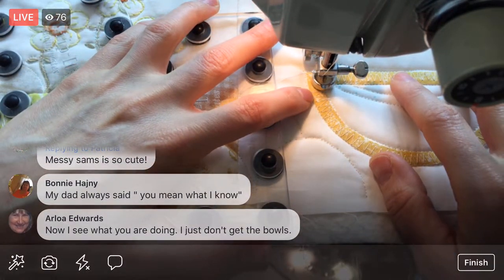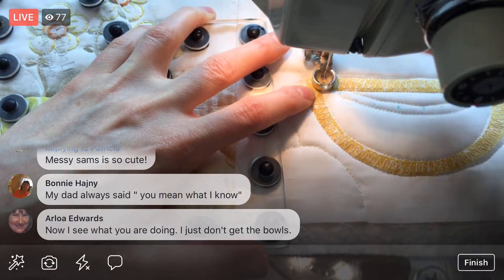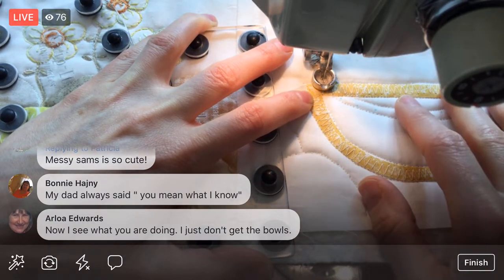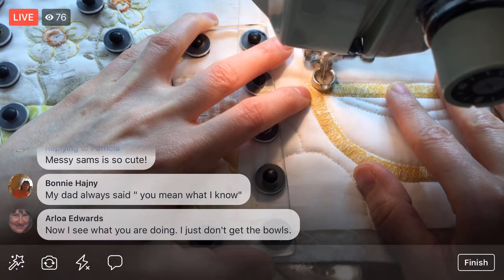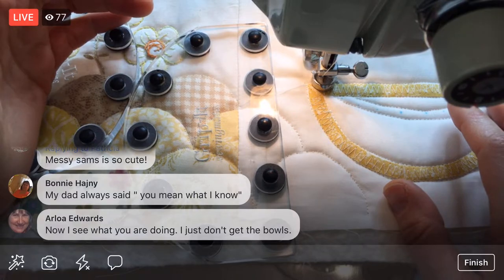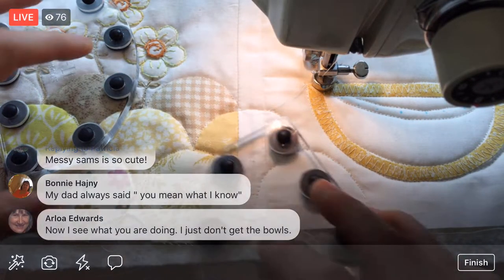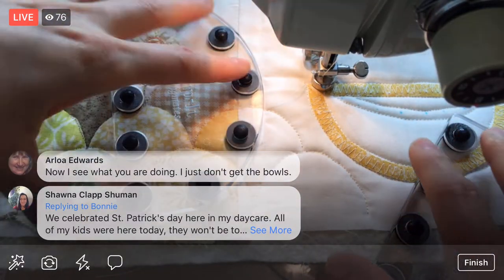All right, I'm going to do another jump. I'm going to just jump up to this next area. Come on. And we're going to do the same thing. So when we're done, I'll have to cut all these jumps again, which is a little pain in the butt. But if I was doing machine embroidery, I would have to do the same thing. I'd have to go back and cut all those jumps. So it's not much different than that.